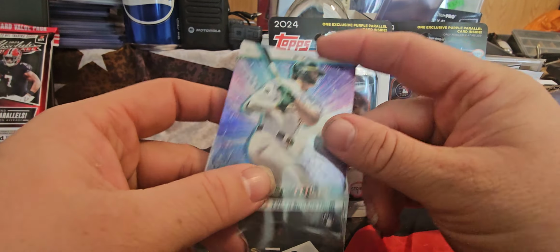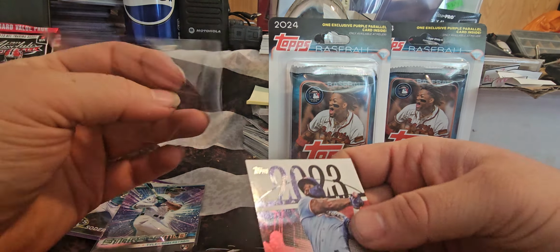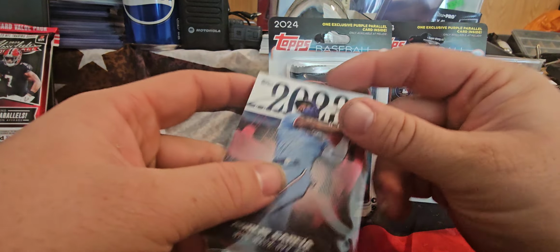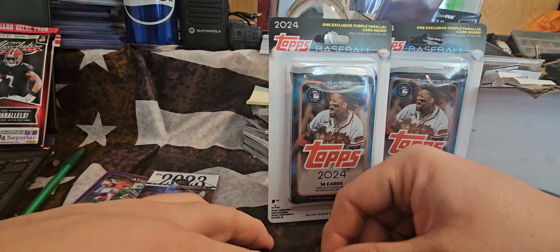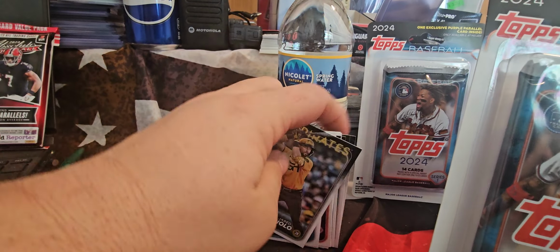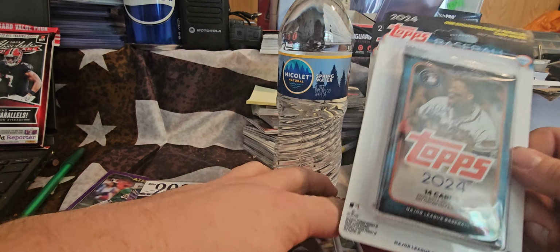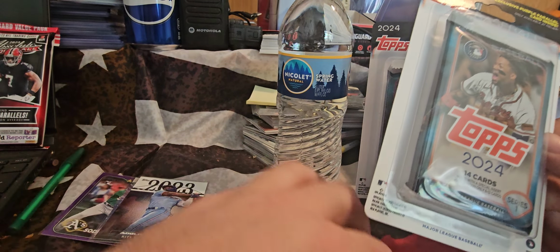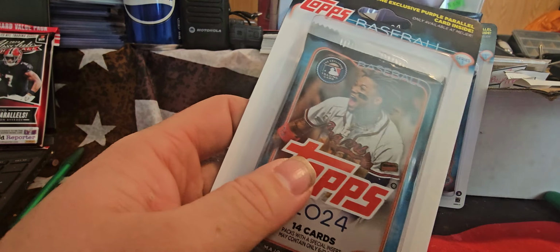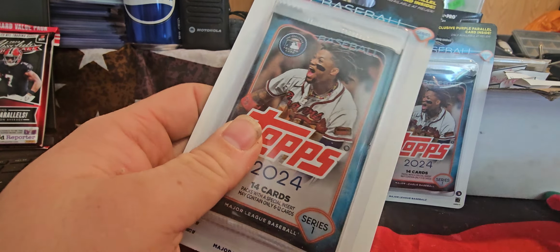I don't know what, like I said, these were $4.99 at Meijer. You know what? Let me pick up three of them just to see what we can get out of them. I didn't check the blaster boxes or anything like that. I wasn't going to get a blaster box. I just wanted to see what these cards were like. Plus, I need more baseball cards for eBay. I got a ton of football, and I need basketball cards for eBay to sell. So I didn't get any basketball product yet. I just decided, you know what, it's Tuesday. Let me get some baseball going here as well.